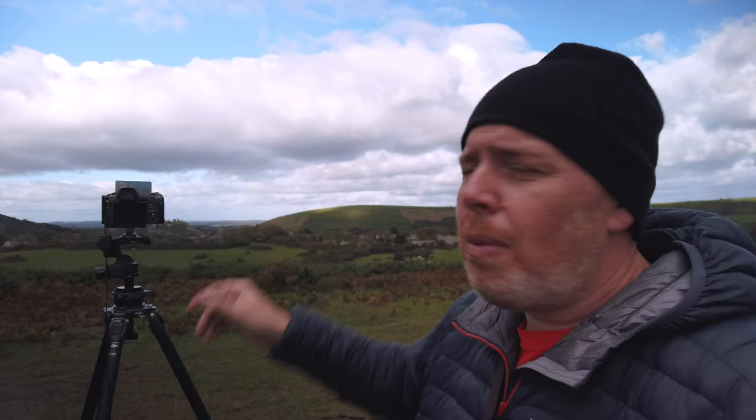So with a good bit of rolling hillside, like we've got with the castle just in the background here, you just see we've got a little bit of light working away across the flank just up here. That's what we're waiting for.